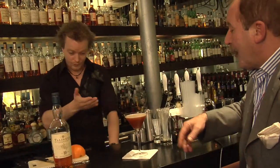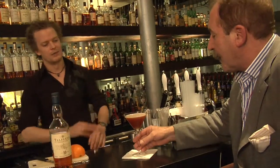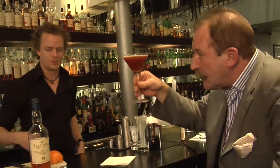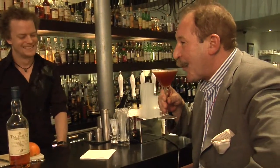So, please. You don't garnish this one? No, I'm going to leave that one ungarnished. That's fine. It has been done with an orange twist. I think it's pretty much perfect as it is. Not a great deal on the nose, perhaps a little bit of tobacco, which suits me.